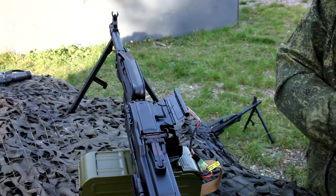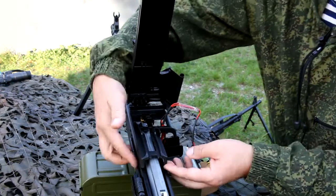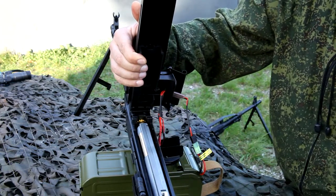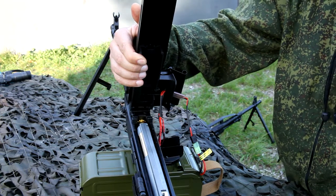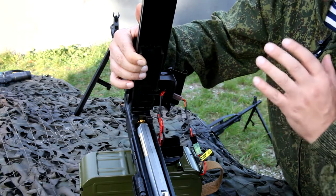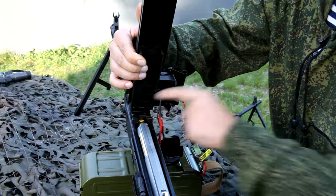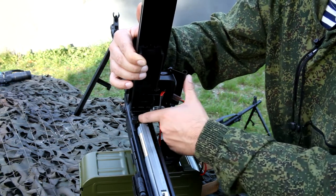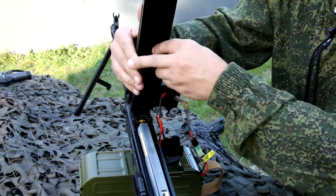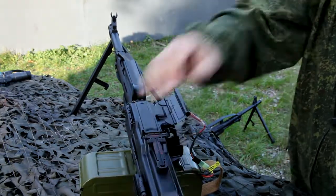So if you want to adjust your hop-up, you just have to go to under the top cover, pull up the second cover here, and there you have this golden colored thing, your hop-up unit. It's a rotary type hop-up unit, and if you need more hop, you have to turn it counterclockwise or from right to left. If you need less hop, you turn it clockwise or from left to right. When you are finished the settings, you just close the top cover and proceed.